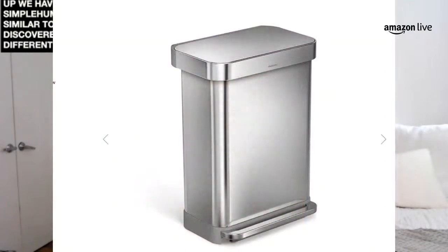All right, next up, we have this Simple Human 45 liter. It's very similar to the 55 liter we just discovered, but slightly different color and slightly smaller in size. So this is the 55 liter in a brushed stainless steel. Down below in our carousel, we got that 45 liter. Again, lots of great stuff going on here.